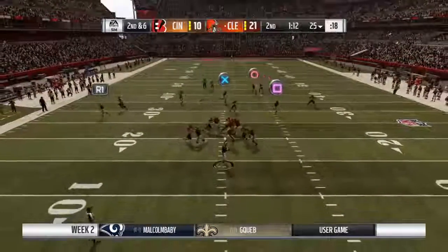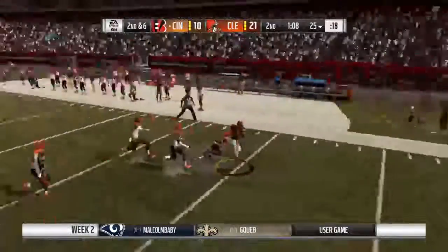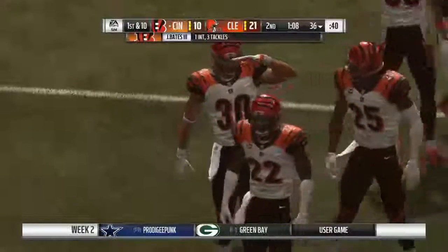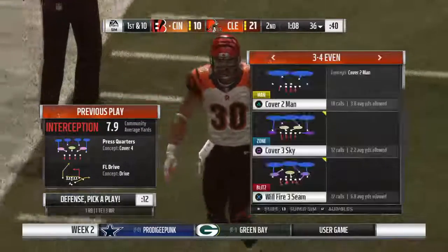Looking to throw. He's going to sling this deep downfield into heavy traffic, and it's intercepted. Picked up by Jesse Bates. And they take possession of the football and have it at the 36-yard line.